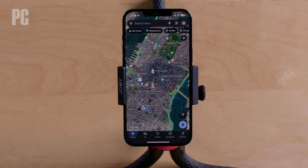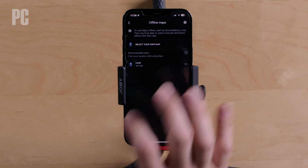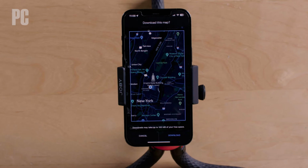How often have you found that you have bad service, either in a rural area or crowded tourist spot? Next time, plan ahead and download a map. You can find this option after clicking your profile, then Offline Maps, and select the area you'd like to have available offline.